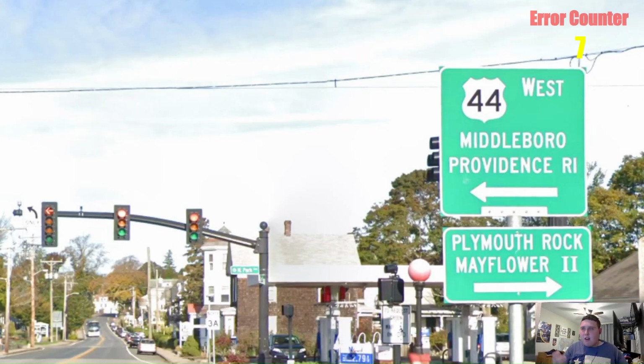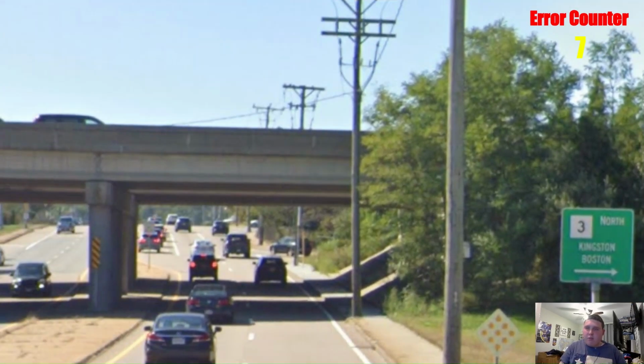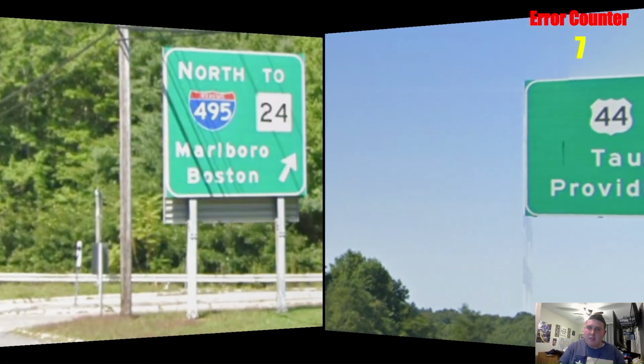So we begin here on Route 3A itself, where US 44 is now getting signed west for Middleborough and Providence, which are good choices. And here's where we meet Route 3, and we're going to become concurrent with Route 3 North here, as we're now getting signed for Kingston and Boston. And this is where US 44 splits off from Route 3, as 44 is now getting signed west for Taunton and Providence, which are great choices.